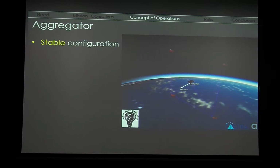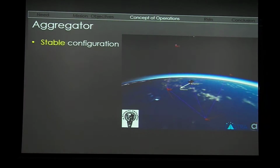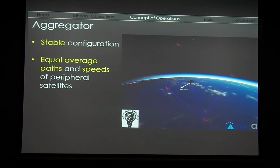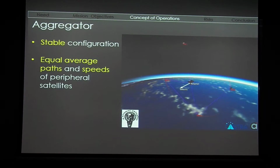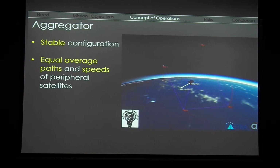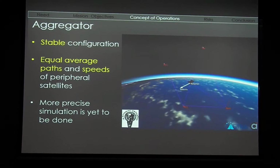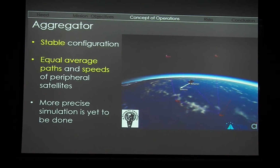I would like to say that this is a near stable configuration because we didn't consider the solar pressure and some other distortion effects like the Moon's gravity and the Sun's gravity. We believe that it is stable because the peripheral satellites have equal average paths and speeds. It's like we're looking at the same satellite at different moments of time. It will not distort. Because of the effects that we did not consider at first, a more precise simulation is yet to be done. And we want to execute the whole formation and maybe, at the end, closing it as well.